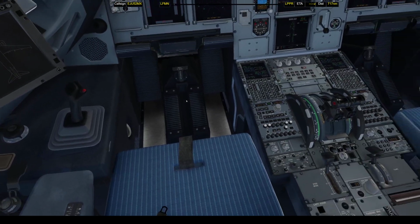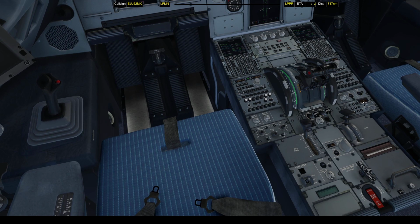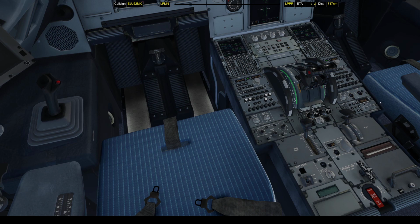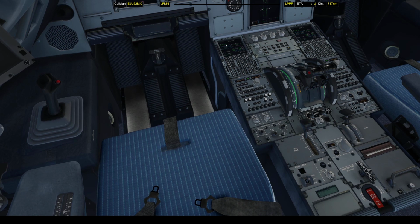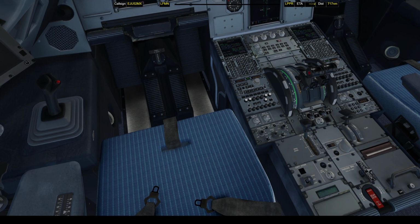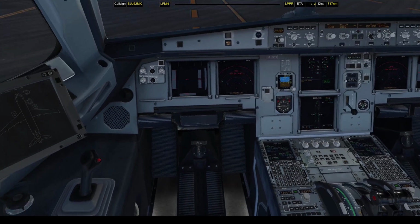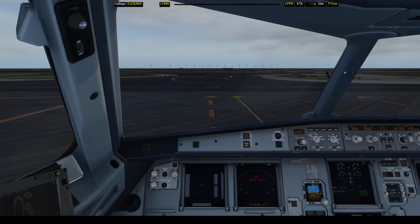Okay, so 5635. I'm glad he put those details up on there, I'd have forgotten half of it. 6 Alpha, I think it's the one I had, wasn't it? Hold on a minute. 6 Alpha, yeah, brilliant. Okay, so 5635. There we go. Okay, we've got 5635 in the box.